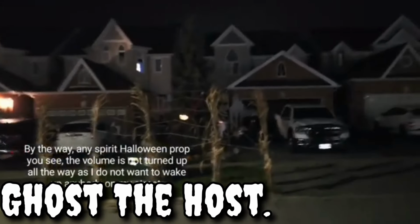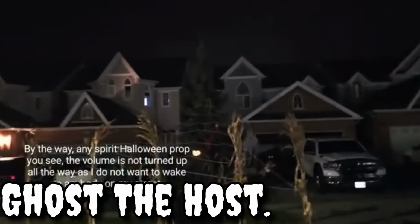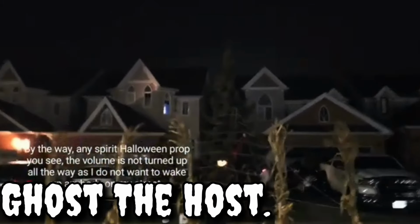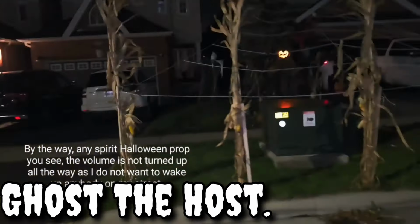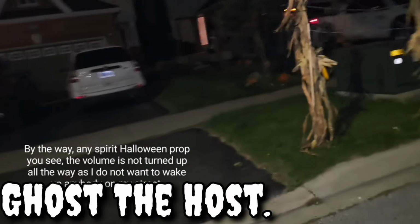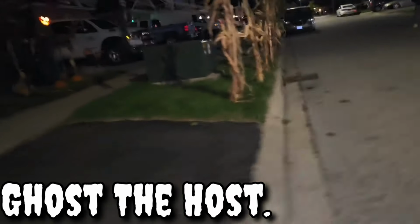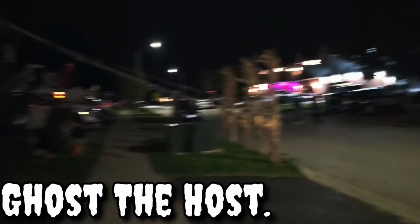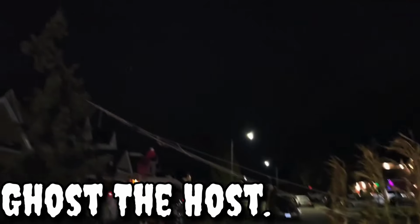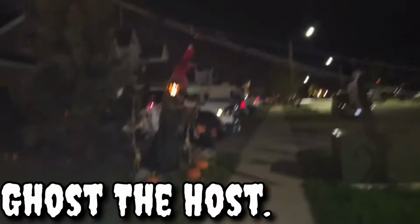And next up here, we've got a submission from Ghost the Host, which your display is pretty cool. I like the one theme you sort of did at the front there, where it's like a pumpkin patch farm type theme. You have the massive corn type themes. I don't exactly know what to call them, but those look awesome. Then the spider web going off of those and then going up towards your house, that looks awesome too. Then you've also got some nice animatronics spread around there.